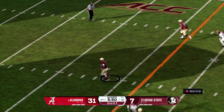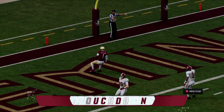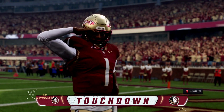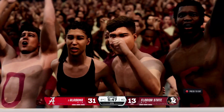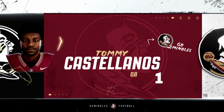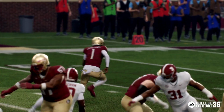Oh, better look out. Breaks into the open. And he eluded the defense, and he'll take it all the way. Touchdown, Florida State. And the running back gets his 2nd rushing touchdown of the game. You want to continue to feed this guy. You can tell he's got a nose for the end zone, knows how to get in there, knows how to make things happen.